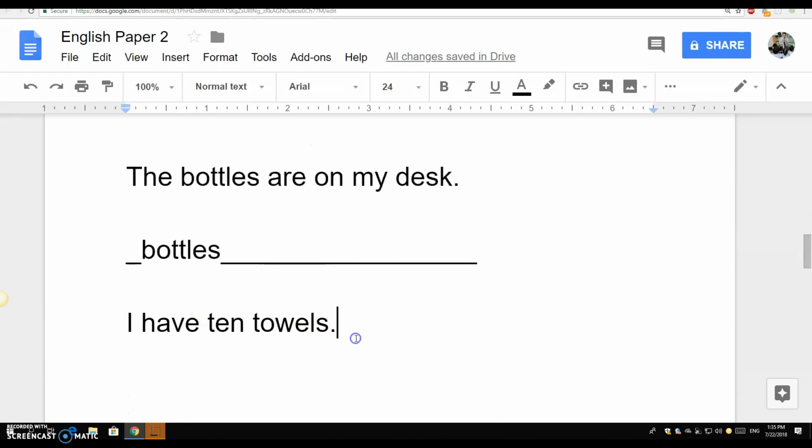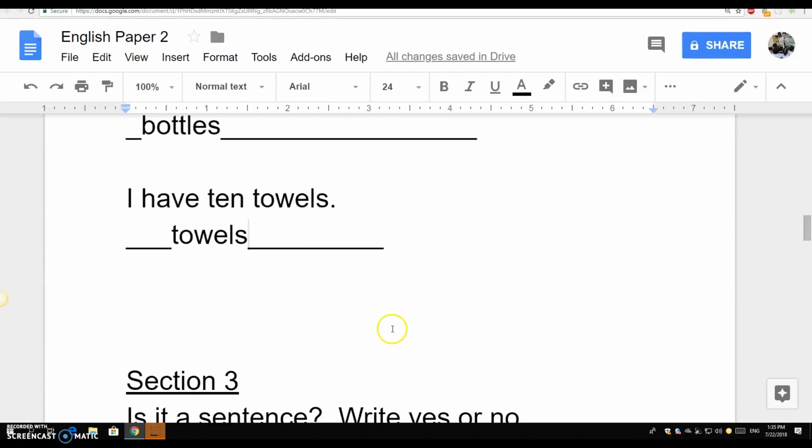Good. Now let's go to the next example. I have 10 towels. Look for the word that ends with S. Towels. Is that the noun that names more than one? Yes, it is. So we'll just write towels. Just like that. How many questions like this? We have 10 questions in section 2.